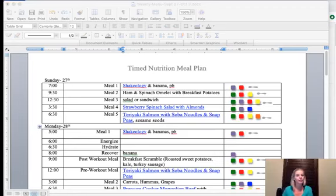If you're joining me for the first time, I like to break my meal planning down into three different parts, and I do it on three different days. On Wednesdays, I plan my meals. On Thursdays, I write my grocery list. And then on Fridays, I actually do the grocery shopping.